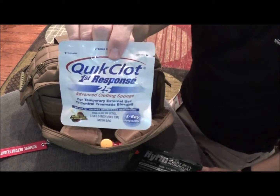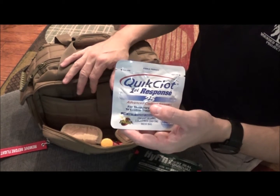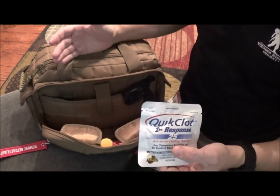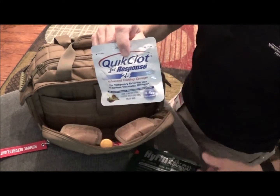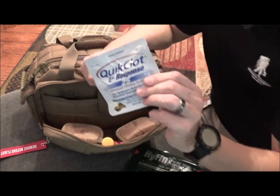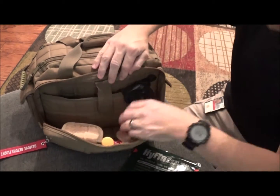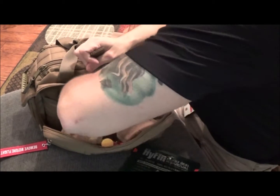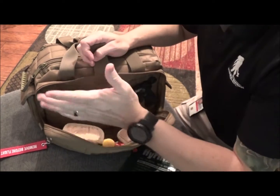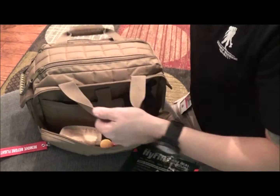And here's another small pack of Quick Clot. So just that combination gives me the ability, if I can't stop that bleeding with just bandages or gauze and pressure, I've got this as a backup. So always good to have. All right, guys, that's it for here. Let's go ahead and open up the center compartment.